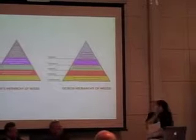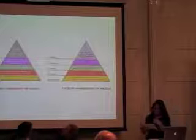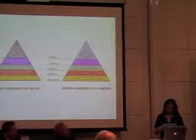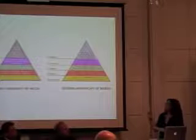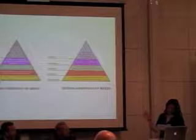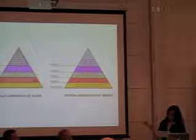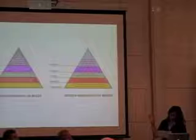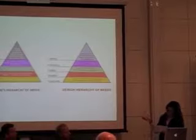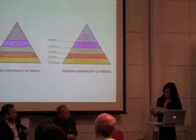On the left here we have the original concept of a hierarchy of needs, which was proposed by Abraham Maslow in 1943. He's considered the father of humanistic psychology. Basically the idea is that there's a pecking order of human needs. At the bottom of the pyramid are physiological needs, things that you really need to survive, like breathing, food and water. And then as you climb the pyramid, they become a little bit more intangible. Concepts like safety, love, belonging, esteem, and then at the top, the concept of self-actualization.